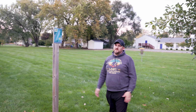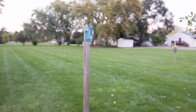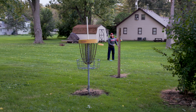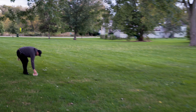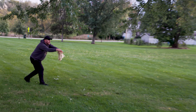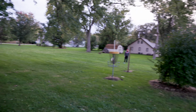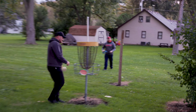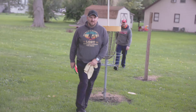It's supposed to fade, but it doesn't fade. If you throw it hard enough, it just drops out of the sky like a brick. All right, let's see if you can shoot it from either side of the basket. Short. All right, time to strike. Take that. Moving on to the next hole.